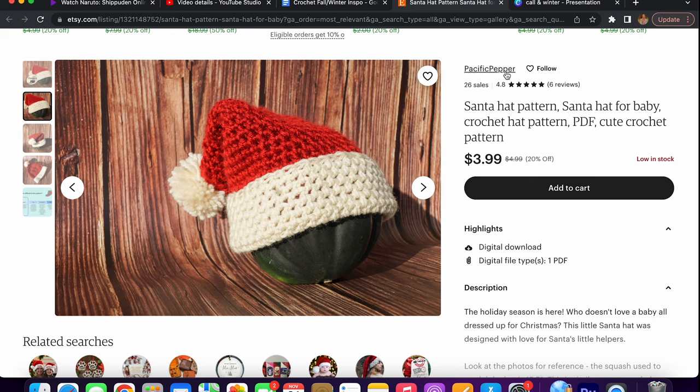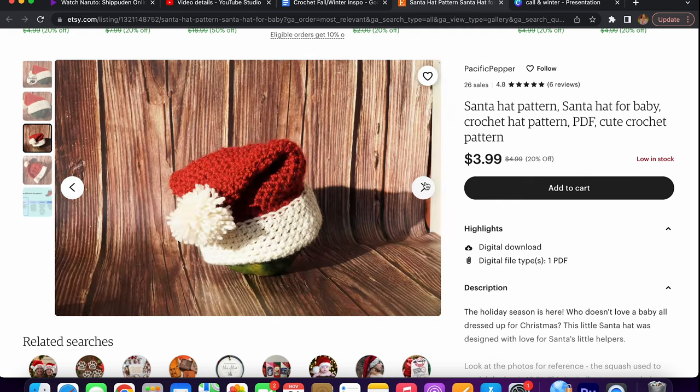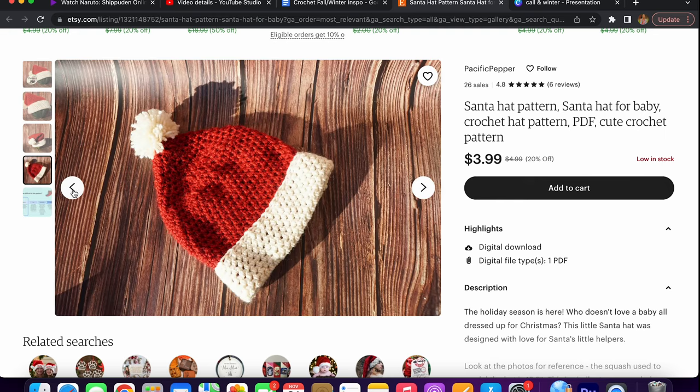So this is by Pacific Pepper. It's $3.99. It's 20% off right now. It is low in stock, so yeah, it's a digital PDF, but as an Etsy seller, you have to restock it. So yeah, it'll be there still. You just might have to remind the seller to restock it if they don't know.